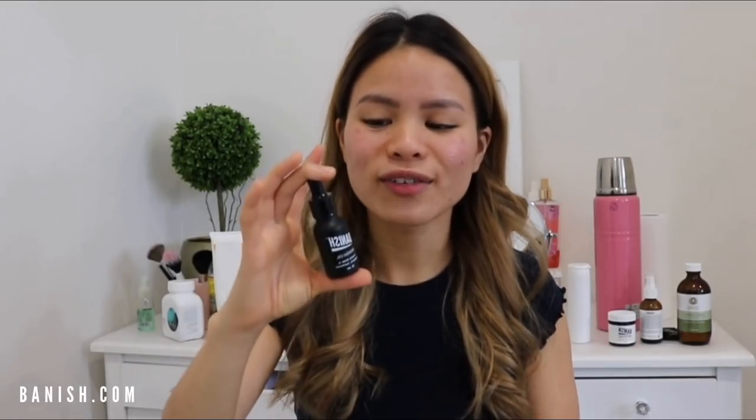And I use this right after I derma roll, and then the Banish pen. So it's really, really great for nighttime. It can be a little thick, so I don't use it in the morning, I only use it at night. But I really love how plumped my skin looks afterwards.